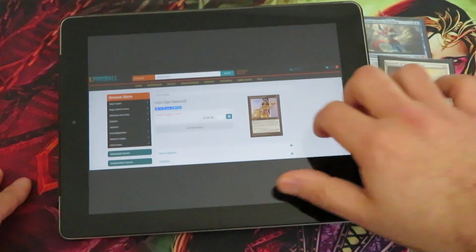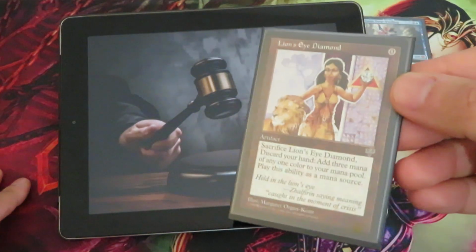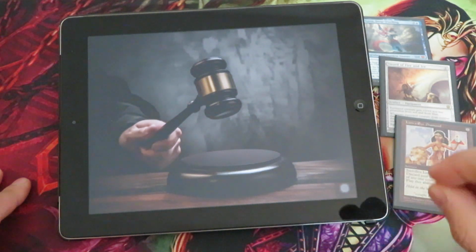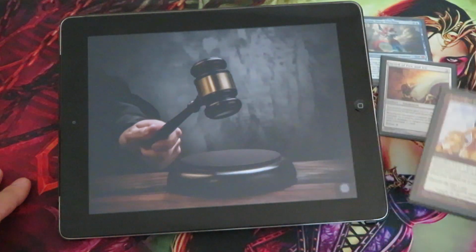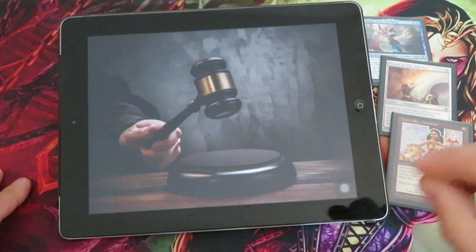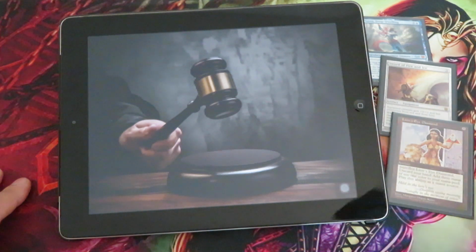So what's my judgment regarding Lion's Eye Diamond? As I said, this card is a reserve list card. You will not see reprints of this card. It's from a very old set, Mirage. My judgment is the same as for Sword of Fire and Ice. I wouldn't risk buying this card from eBay or TCG Player unless the seller is 100% sure that the card is genuine and has extremely good reviews. When I say extremely good reviews, I'm saying 500 plus good reviews.